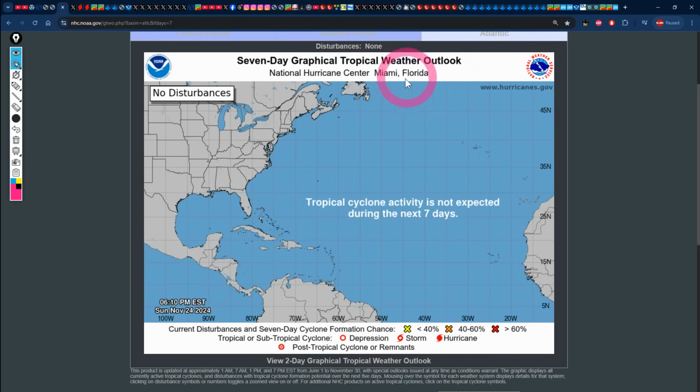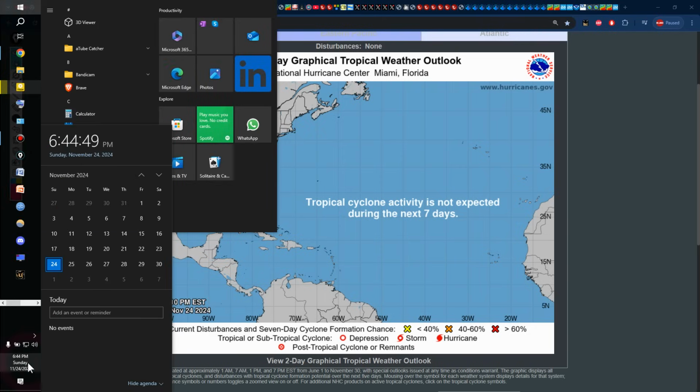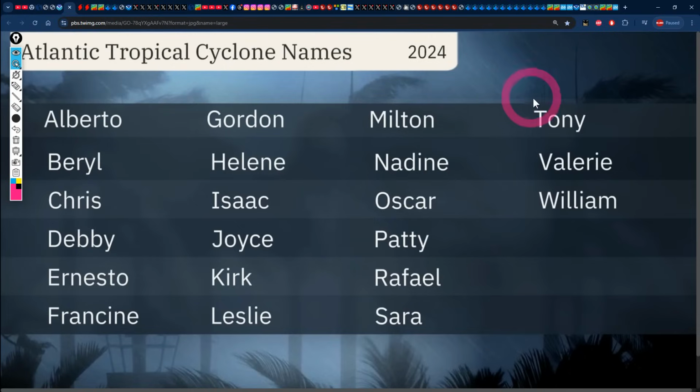Alright, so let us take a look at the US National Hurricane Center 7-day graphical tropical weather outlook. As of their latest update, which just came out at 6:10 p.m. Eastern Standard Time, almost 35 minutes ago considering that it's 6:44 p.m. right now, we can see that there is no new tropical cyclone activity expected during the next 7 days. So it doesn't look like we're going to be getting Tony, Valerie, or William anytime soon. I guess the hurricane season is going to be wrapping up in general.